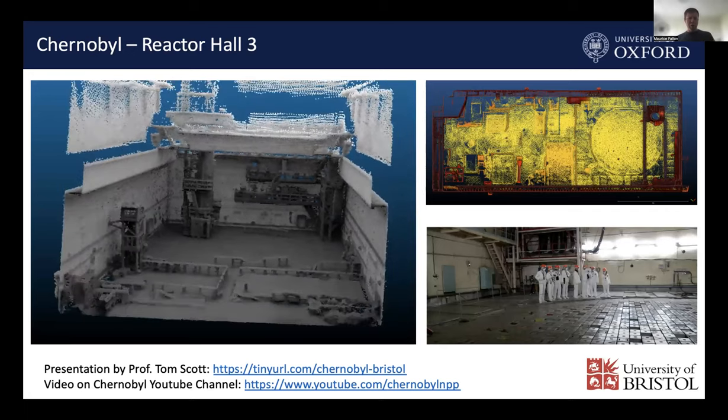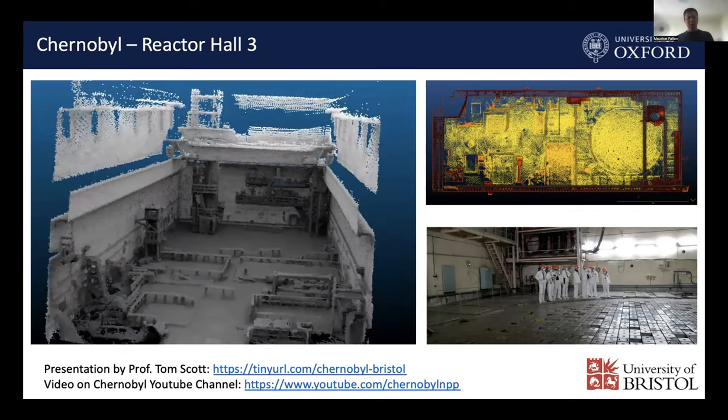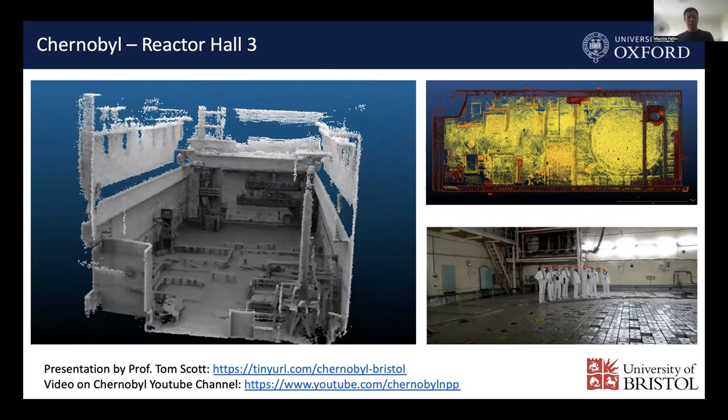And while it's not shown here, we're able to label and colorize these reconstructions according to the radiation that's present, so mostly gamma radiation. And Bristol and the Ukrainian Nuclear Authority are interested in using this technology to do recurring reconstructions, particularly for health physics, so to allow people to make decisions about when it's safe to enter an environment, and also to do regular recurring reconstructions.